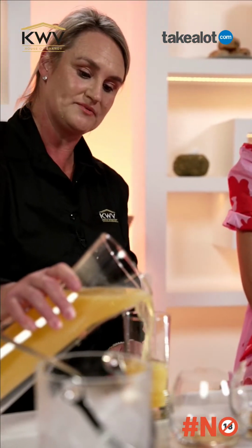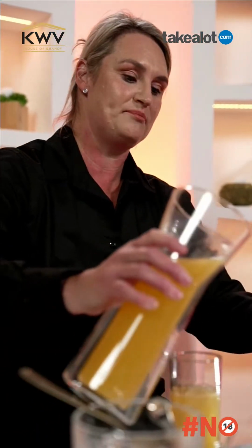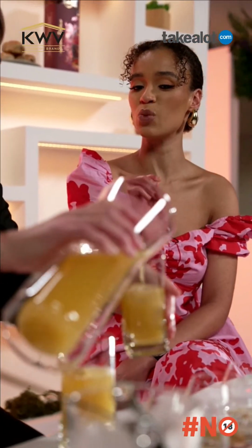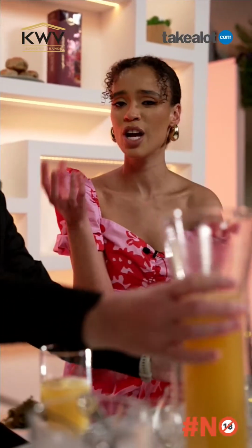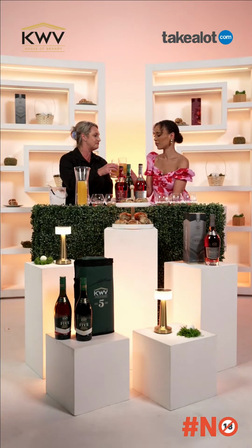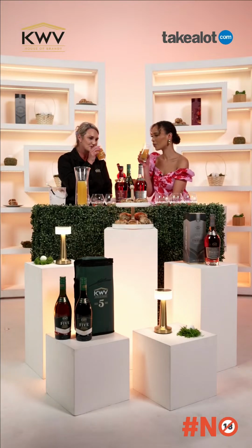Because we have the KWV 5, which has a ripe pear and apricot, it's fresh. Pairing the fruity flavors with the actual fruit juice. That's right. And this is an amazing cocktail. You can add a slice of lemon to it. It's refreshing and it has a great taste.